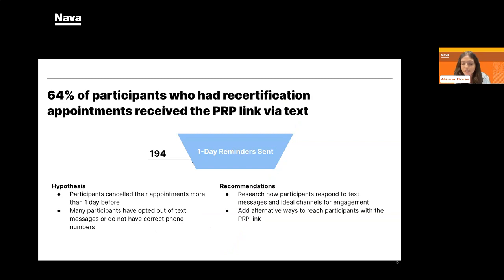To start off here, high level, 64% of participants who had recertification appointments actually received the link. And so that's 194 people that received text out of the 304 people that had appointments scheduled. And there are some reasons why all the participants with appointments did not receive text. The first one is that if participants canceled their appointment more than one day before, then they didn't receive that one-day reminder, but they still had an appointment scheduled. So they might have received a 7-day reminder.